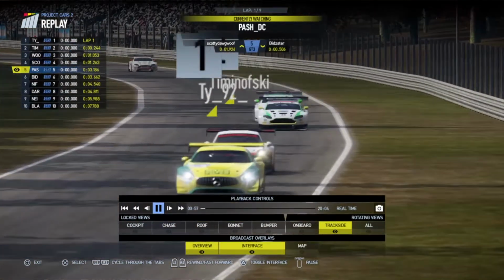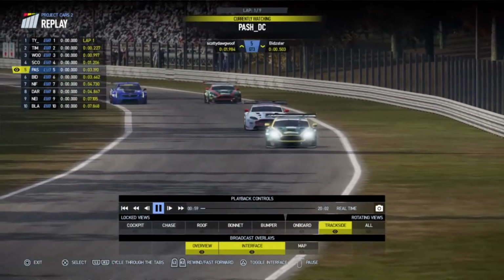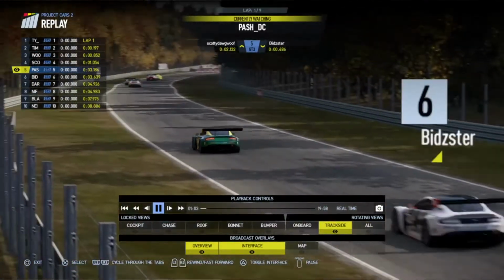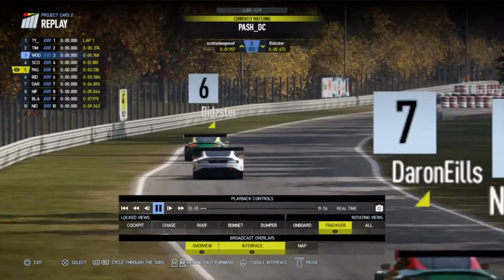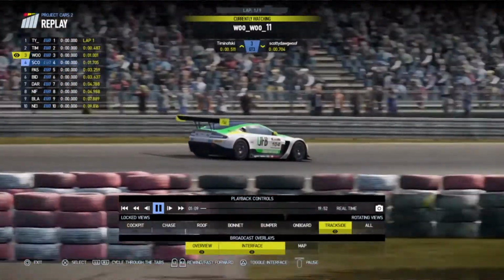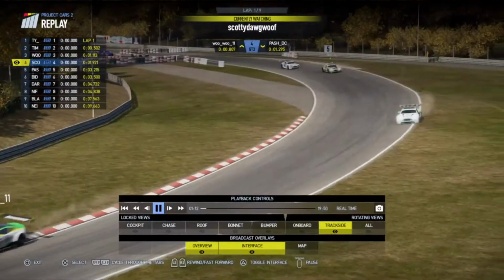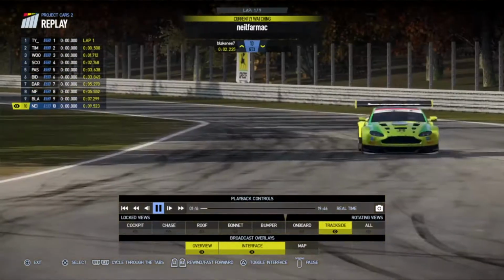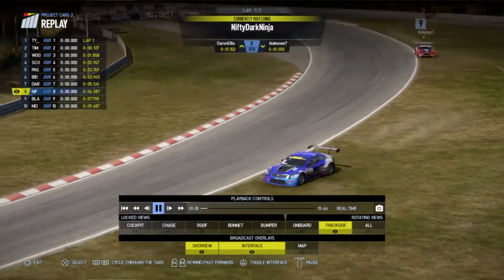And meanwhile, TY from Tim still up the front. Then it's Woo Woo and Scott in fourth place. Then we've got Pash and Bidzer a bit further back. Through the chicane we go, up over the curb, up through the chicane, got to be careful. Scott's run wide onto the grass, he's held it though. Nifty Dart Ninja in the background's off, Neil Farmack's been off as well.